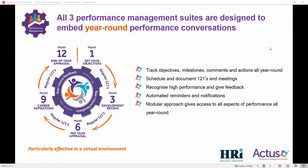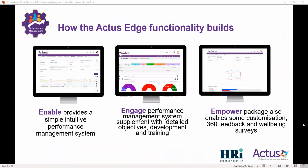Ultimately, it removes paper, saves time spent on associated administration, and moves away from appraisals becoming a once a year tick box exercise. We have designed 3 ready-to-go packages which are suitable for clients with up to 75 employees.